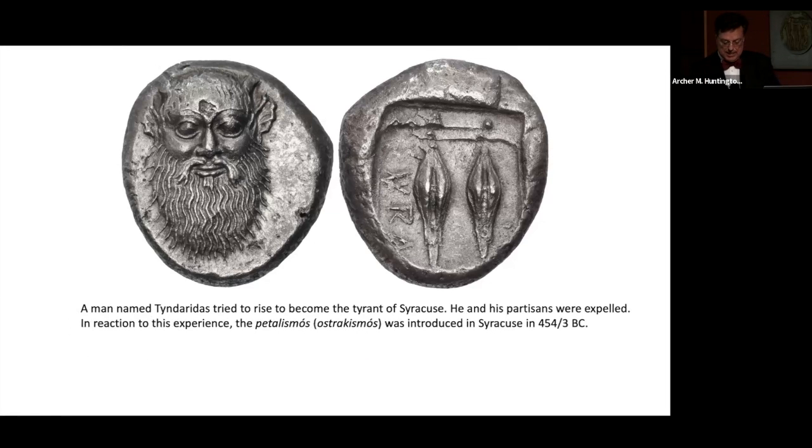A man named Tyndaridas tried to rise to become the tyrant of Syracuse. He and his partisans were expelled from the city. And in reaction to this experience, the petalismos, a local version of ostracism, was introduced in Syracuse in 454-453 BC.